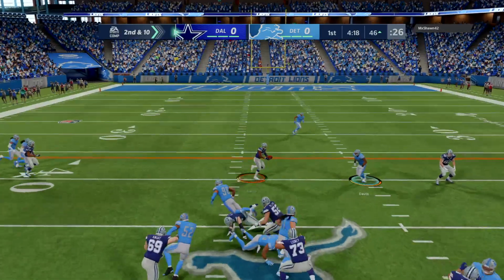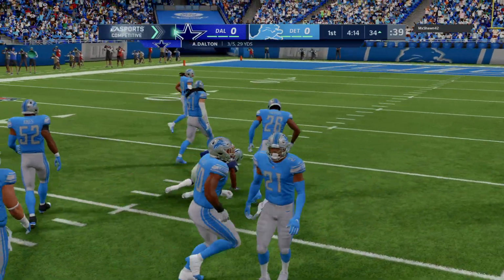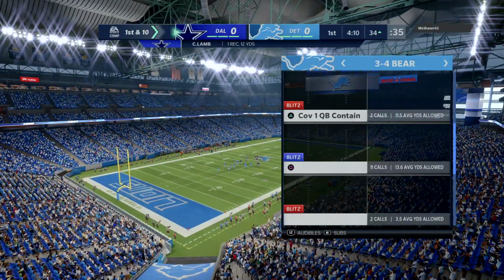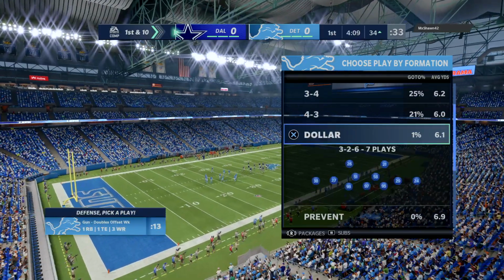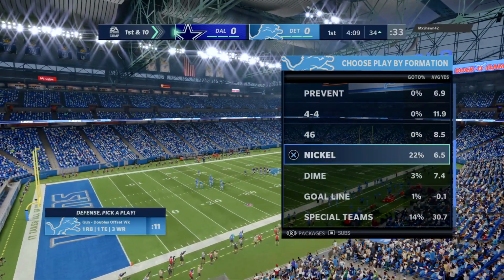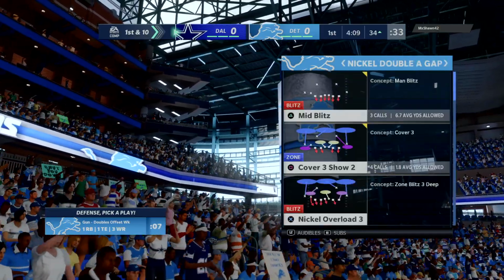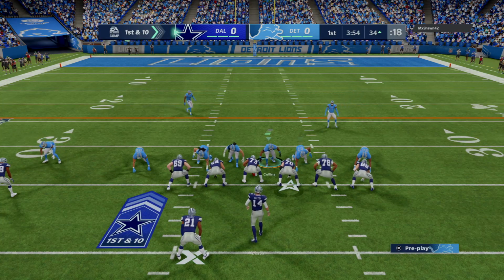To throw again. Dalton goes to Lamb again. This time he's got him. And it's going to be another first down as they'll get him to the ground at the Lions' 34-yard line. It's a gain of 12, and the Cowboys pick up the first. From the 34 now, here's 1st and 10.